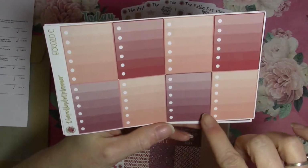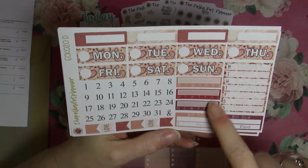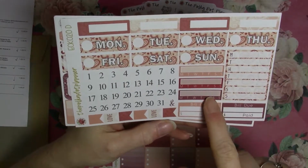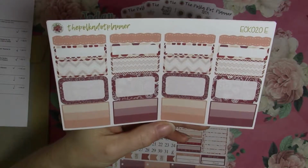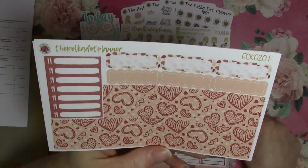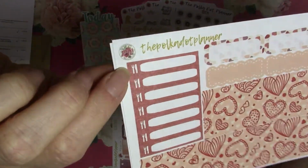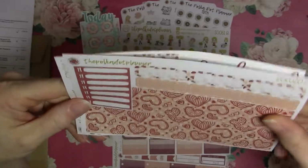It's got your ombre checklist boxes, your headers, your trackers, some flags, your dates, and the sidebar tracker. I like those a lot. I do use 3, and this will be a nice meal tracker. It's got your half boxes, quarter boxes, and these little scallop boxes. The washi strips and some more scallop boxes and meal trackers. These are separate, but you could put them all close together to make, you know, one big one if you don't want to do it daily.